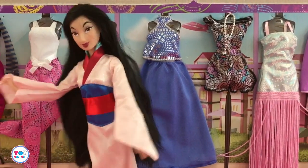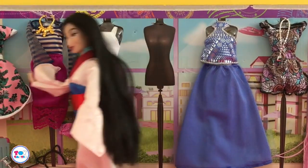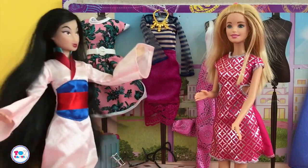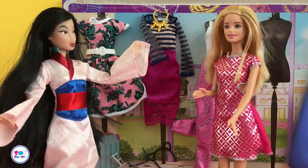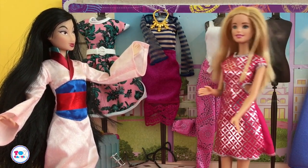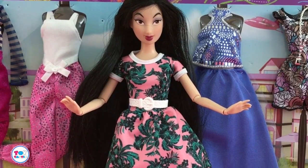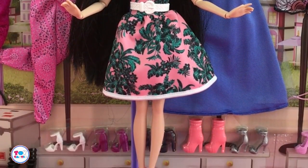Oh no, there's no time! They all look so beautiful! Okay, I choose this one! I want the floral one! This one! Can I have this pink and green one, please? You certainly can! Why don't you try it on and show us how it looks on you? Oh, great! Mulan has chosen a pink and green skater dress along with pink shoes!